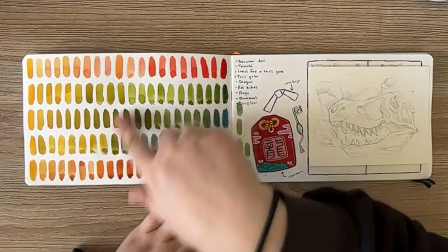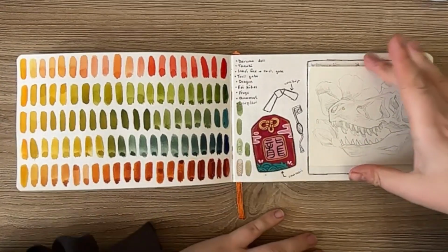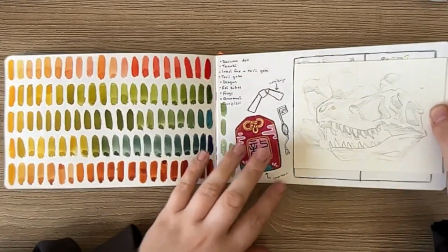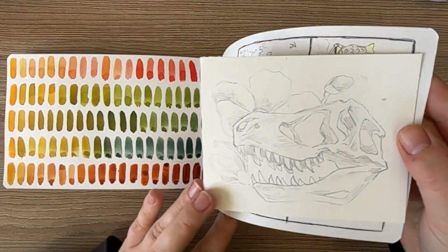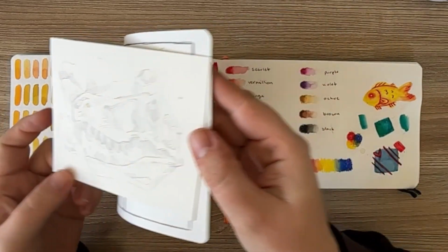So here's another one with yellows and such. This is a Patreon sticker. Back here is some client work that I have going on that I cannot show, but you can enjoy this really cool T-Rex skull sketch with some magnolia flowers that I'm going to be painting soon. Okay, bye.